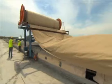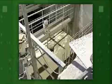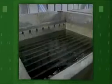Several precast concrete manufacturers have already implemented many sustainable practices, such as zero-waste programs, upgrading to more energy-efficient equipment, and implementing recycling programs.